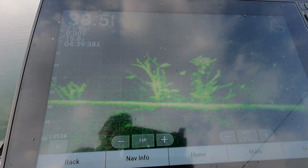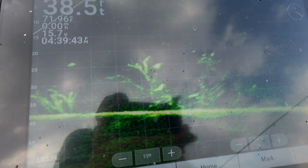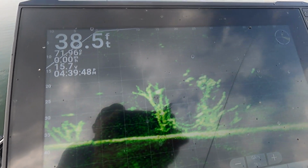Dropping in that pile, I'm in the nest, boys. Woo! I had a hit. See my jig right there? I'm just gonna let it fall back down. I bet you I get that fish. Got him. Oh, I pulled it out of his mouth.